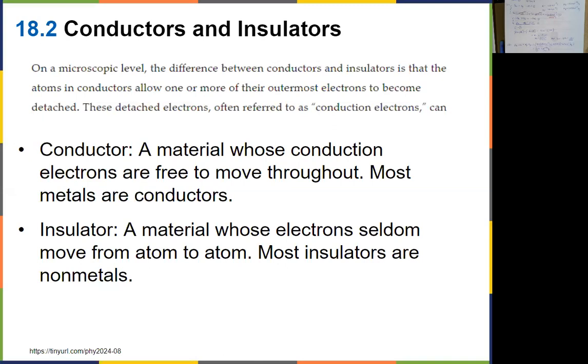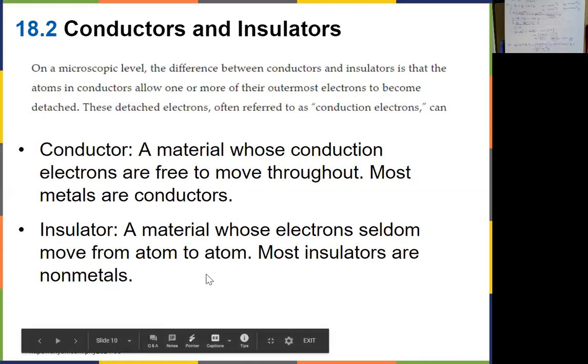Non-metals are most likely insulators. Okay. Now there's a third type of material that is in between. It's called a semiconductor. That's a material that under certain conditions is a conductor, but under other conditions it will be an insulator. Okay, so those are types of particular materials. We actually use them a lot these days.